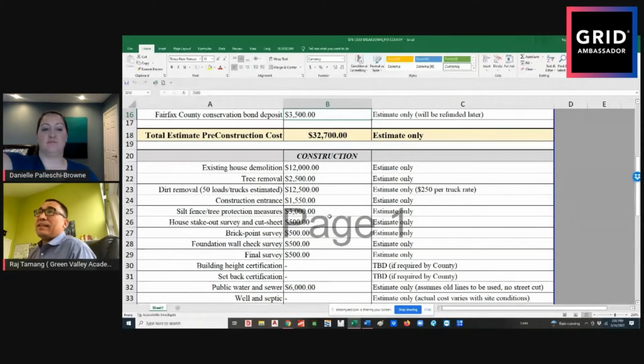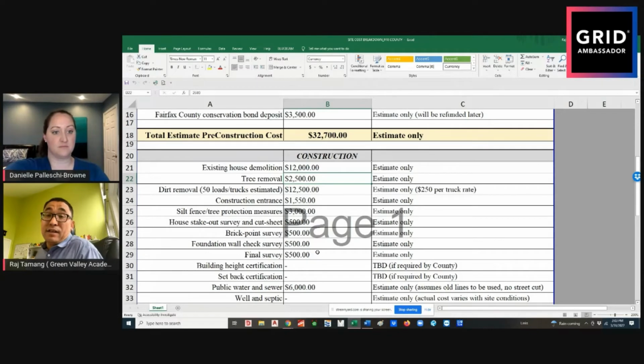Now on this list, I have existing house demolition at $12,000. It could be 10, 15, 20, depending on how big it is. I said tree removal is $2,500. That's not accurate. Maybe you don't have a tree, you don't have to pay. Maybe you have five big trees. Now, only for trees you may have to pay $25,000 or $10,000. That depends, but just keep it in mind.